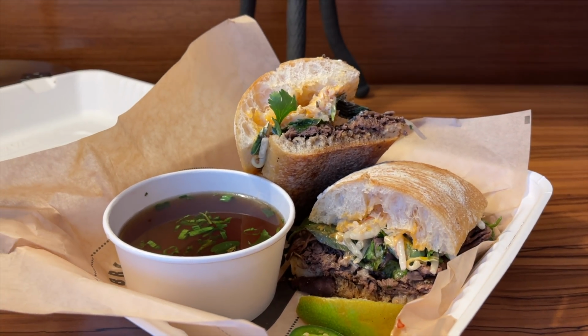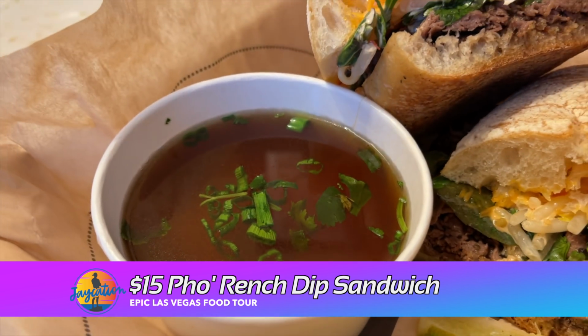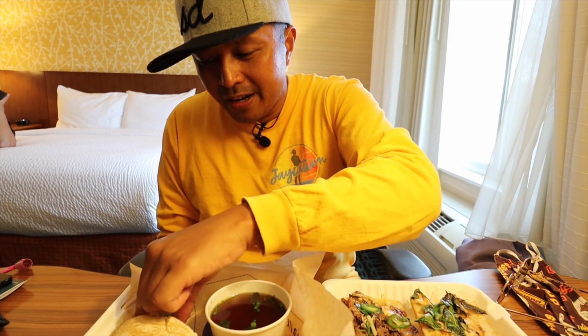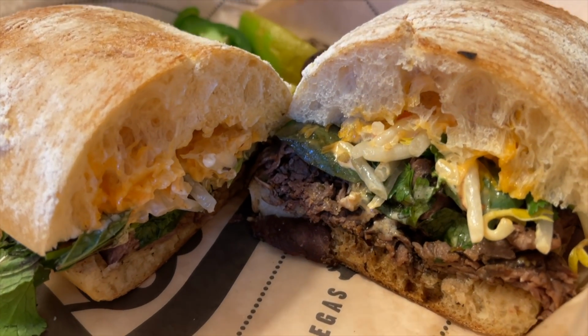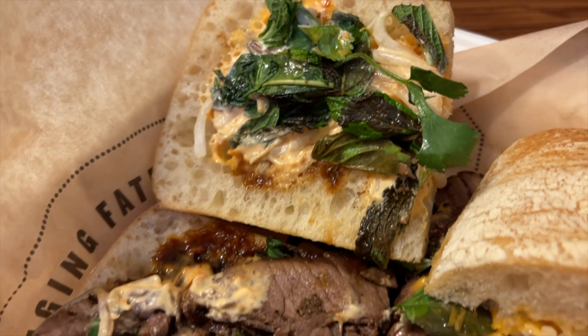It's kind of their take on French onion soup and a French dip, but it's with pho ingredients. They give you a bowl of broth to dip your sandwich in, and they separate the green peppers there, and then they also give you a lime. It's a nice ciabatta roll they have it on, and then they have the pho ingredients. You got the sprouts, you have some sort of chipotle sauce, so you put in the hoisin sauce, and then you also got the meat. This is the steak. You also got the pho meat.